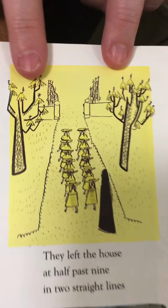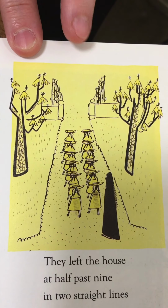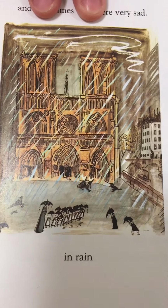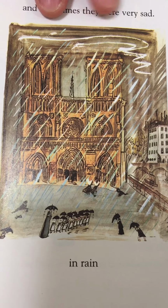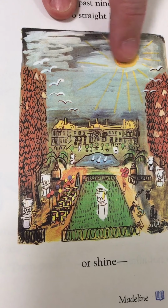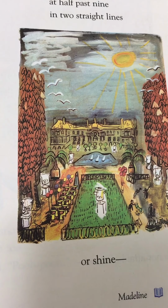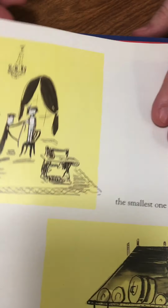They left the house at 9:30 in 2 straight lines. In rain, do you see the rain? Even when it was raining, they went on their walks. Or shine. There's the sun, it's out and shining. No matter what, they went on their walks at 9:30.